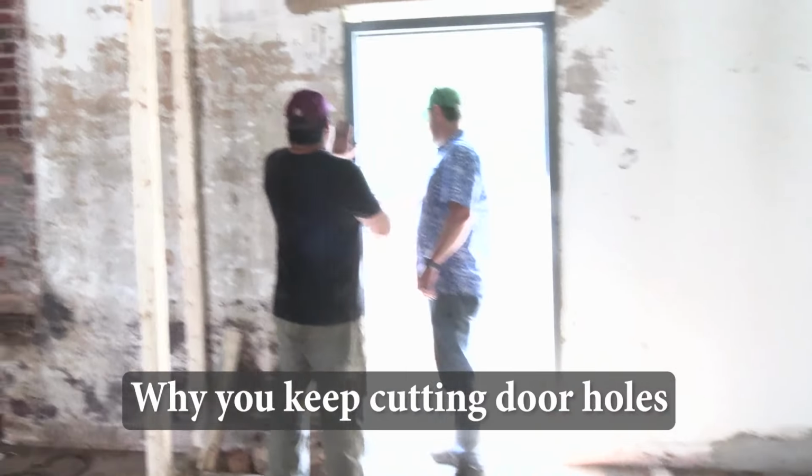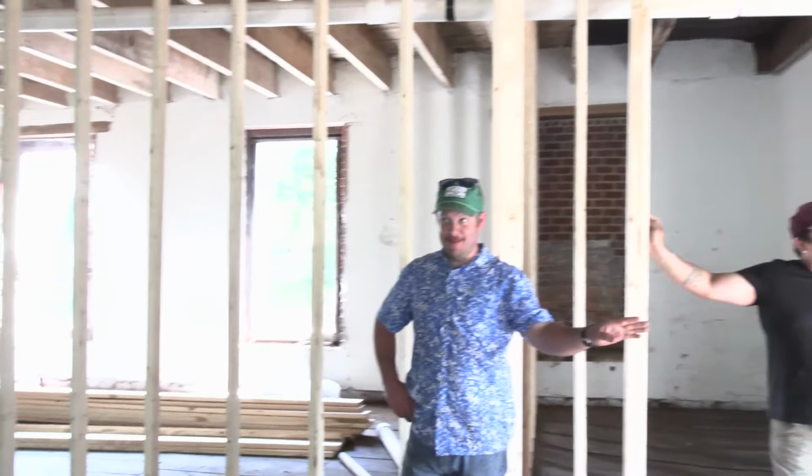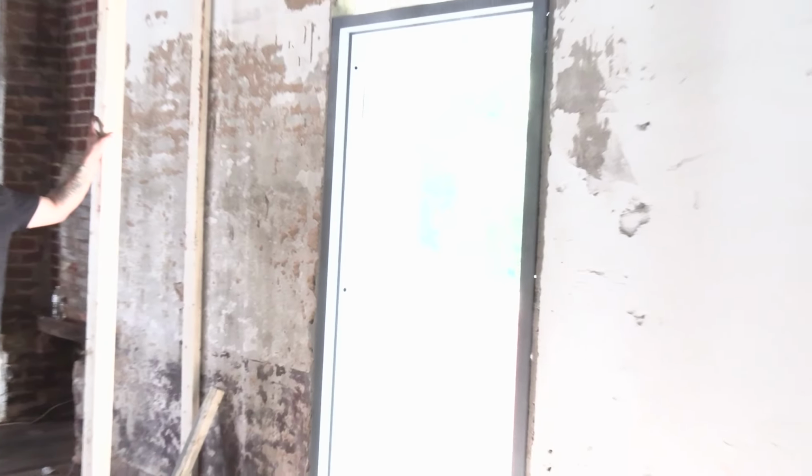Why do you keep cutting door holes bigger than the doors? Hey, man, I never claimed to be a builder. I was a builder a decade ago, and I'm not doing too bad. This building's still standing.